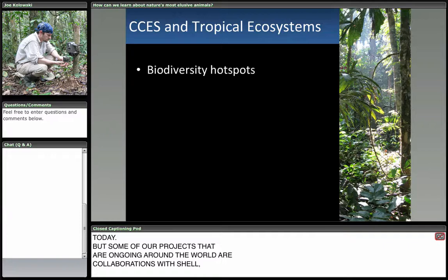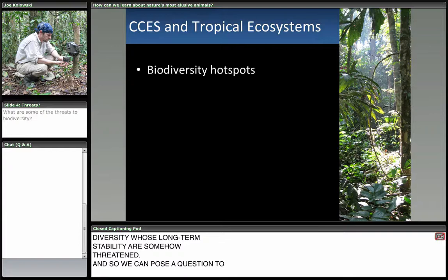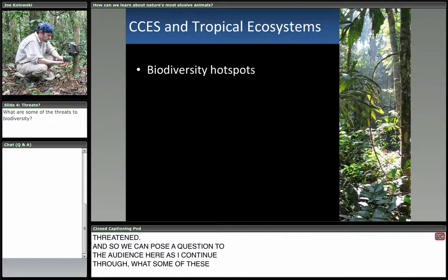So as a center, most of the field work that we do is focused on tropical ecosystems. And the main reason why is that many of the world's biodiversity hotspots are located in tropical rainforests. And when I say hotspots, we're talking about areas that have very high levels of species diversity whose long-term stability is somehow threatened. And so we can pose a question to the audience here as I continue through what some of these threats might be to tropical biodiversity.